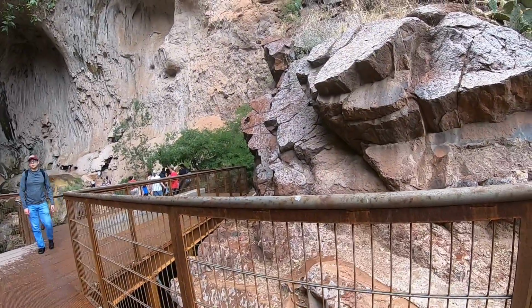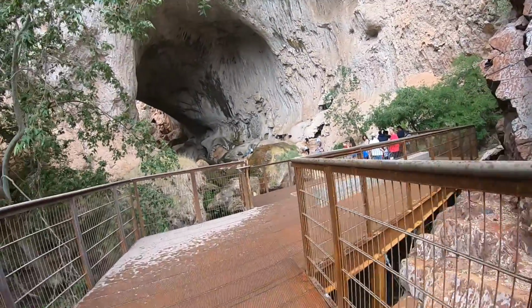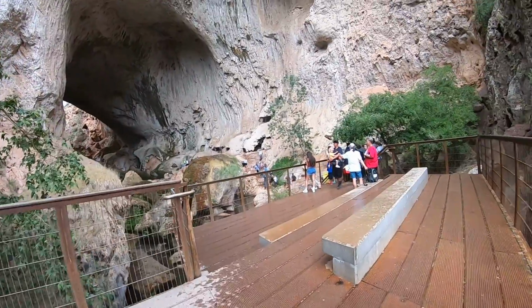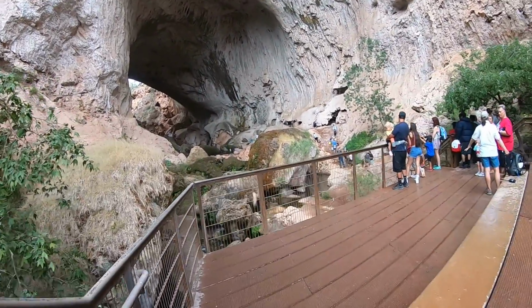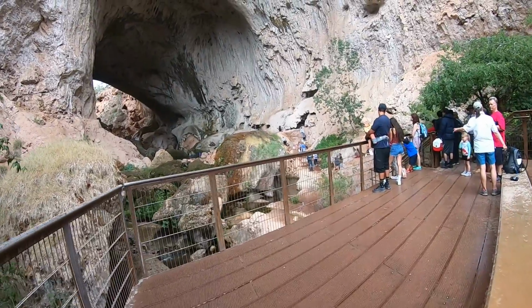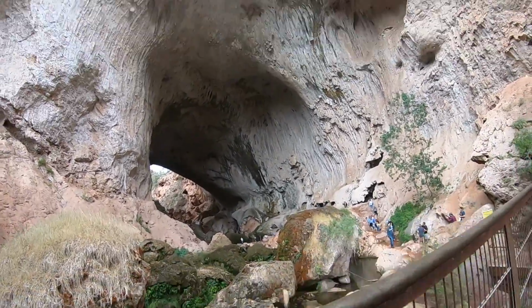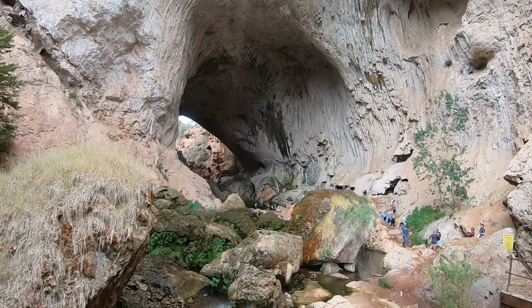You're about to see this view of the cave for the first time here pretty soon. It's stunning. It's a giant hole in the wall. It's so cool. It's nothing like I've ever seen before. It's absolutely gorgeous. Yeah, and so this is located in Payson, Arizona, which is about an hour and a half north of Phoenix, just up 17. But that's it right there. That's the bridge.